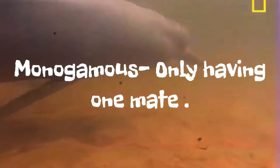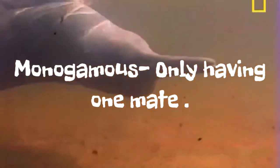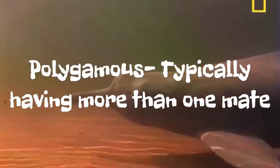For years, Amazon river dolphins have always been said to be monogamous creatures, but in recent studies, it was seen that males are very aggressive during mating, along with a lot of scars, giving the idea that the dolphins are actually polygamous maters.